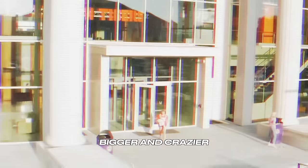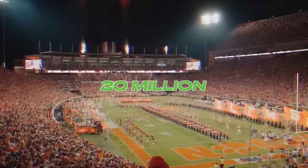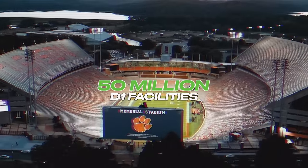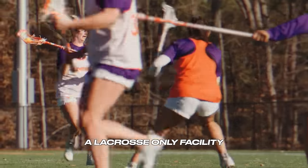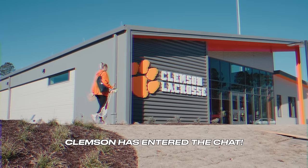Athletic facilities are getting bigger and crazier every year. 10 to 20 to even $50 million D1 facilities. College athletics is at an all-time high. But what if I told you we've never seen a lacrosse-only facility until now? Clemson has entered the chat.